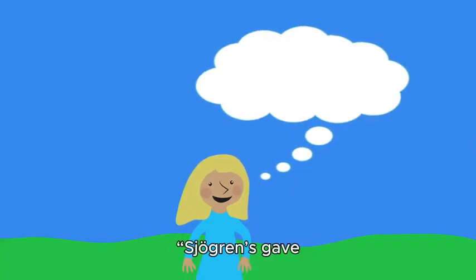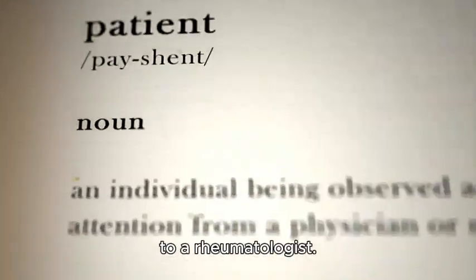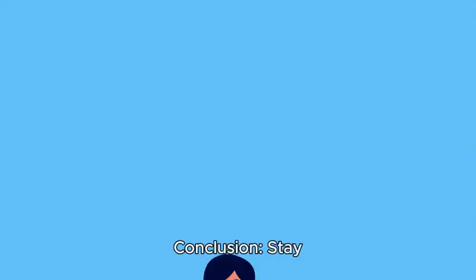Lisa, 52. Sjögren's gave me brain fog so bad I couldn't finish sentences. My doctor said it was depression. I pushed for a referral to a rheumatologist. That saved me. Their message: trust your instincts. Don't ignore symptoms.